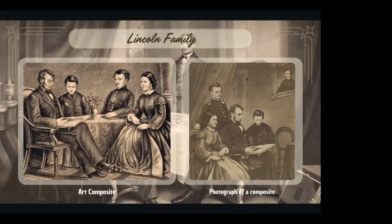The Lincoln family never sat for a photograph altogether, and following Lincoln's death, the country was clamoring for images of them. Many artists used photos of the family members to create composites of them together, like this one on the left. Another pays homage to Willie, including him in a portrait on the wall, as in the image on the right.